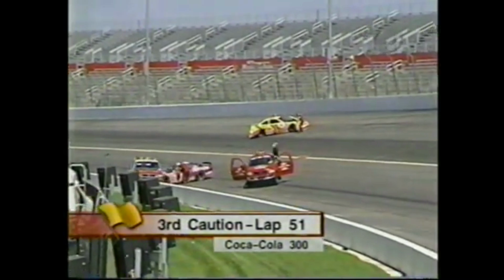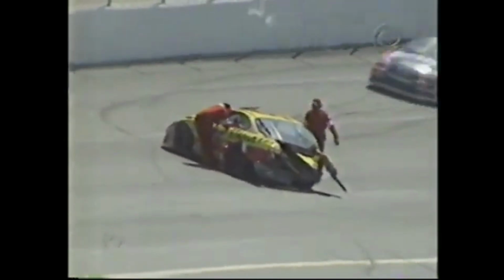It's the third caution of the day. The first, Doug Reed's spin collecting Joe Bessie, and the second, apparent contact between Jimmy Spencer and Wayne Grubb at lap 30. We're 51 laps into this 200-lap event. Pit road is closed at the moment. It might be open the next time around, but we have seen no cars come on pit road as a result. 36 cars are still on the lead lap of the 43 starters. LePage, Grubb, Reed, and Bessie are in the garage. Cope is a lap down, and certainly Matt Hutter and Patty Moise's cars are going to go off on the rollback.